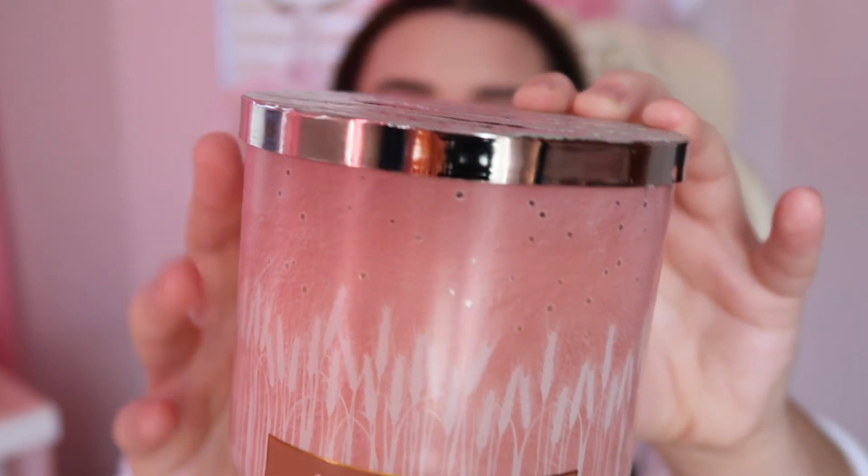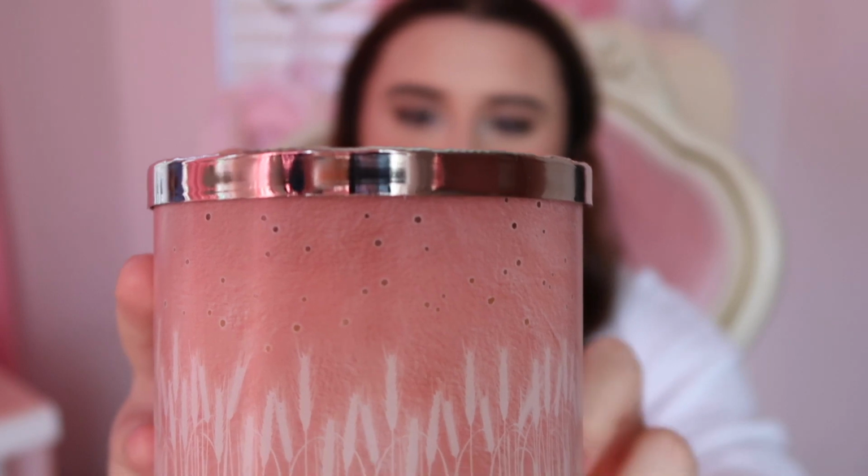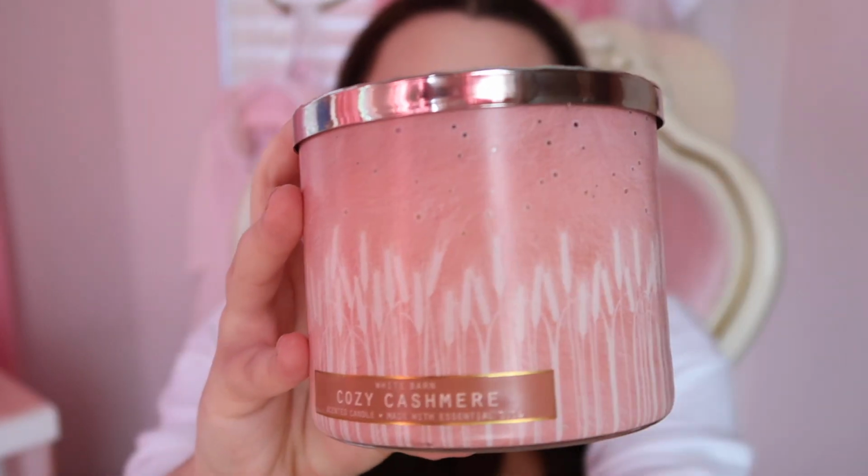And I actually think this is going to be one of the luminary candles because there's these little almost like bubbles that are clear. So what happens with these luminary type candles is when you burn them, the light will start peeking through these little specks, and usually there's different kind of designs, so the light will shine through it and make it really glowy and just beautiful and magical. I absolutely love the luminary type of candles.